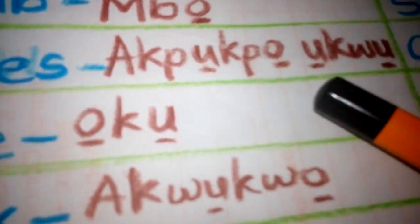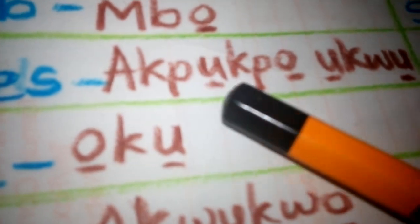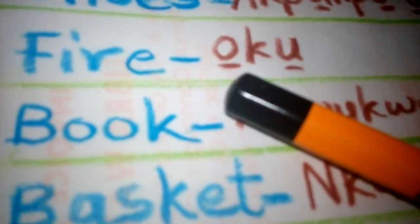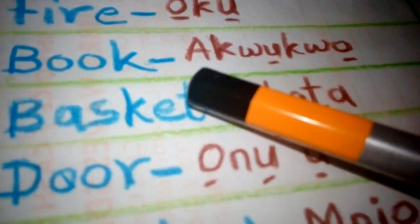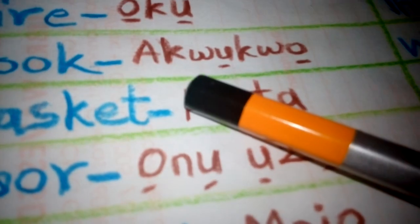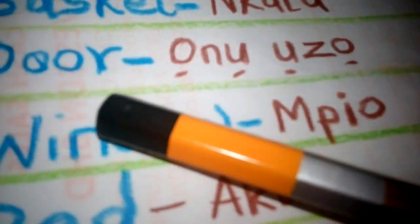Shoes, abubu. Abubu is leg. Abubu is leather. Abubu uku. Fire, oku. For cooking, oku for cooking. Book, akwukwo. Basket, nkata.